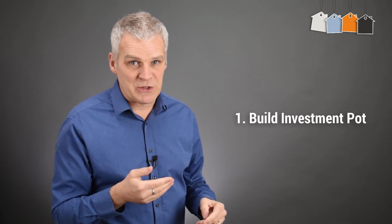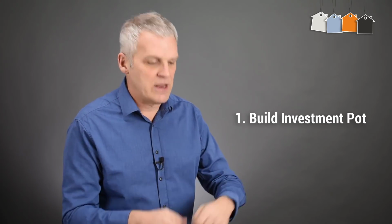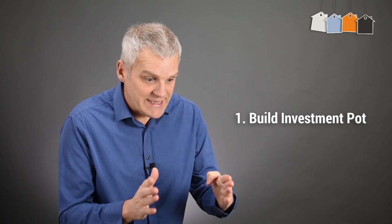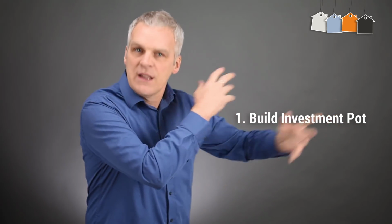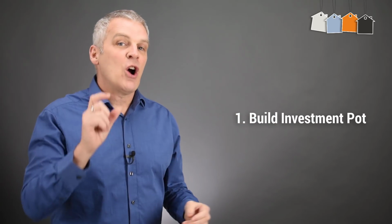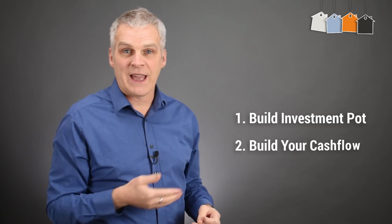So I see this whole process as having 2 distinctly different stages. The first is to build your investment pot. By that, what I mean is you're going to take that £10,000 and turn it into 15. You're going to take the 15, reinvest it and turn it into 20, the 20 into 30, the 30 into 50, and so on and so on. Only then should you move to the second stage, which is to build your cash flow.